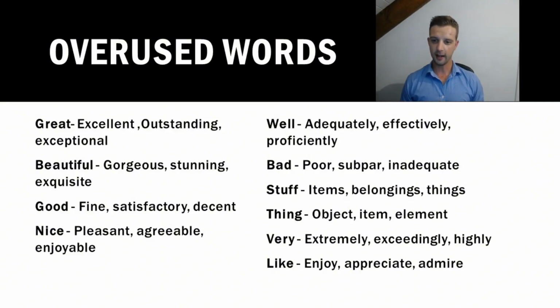Nice. Instead of saying nice, we can say that something or someone is pleasant, or agreeable, or enjoyable. So for example, we could say what a pleasant day it was today, or she is such an agreeable person. It's easy to get along with her. Maybe we would say it was an enjoyable experience going to the movies, instead of saying it was nice.